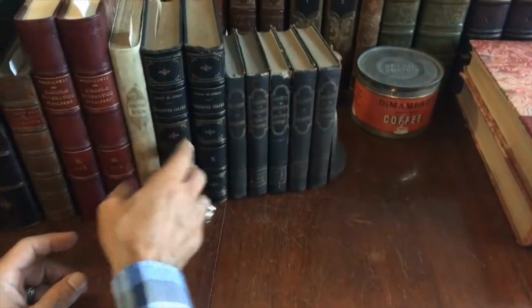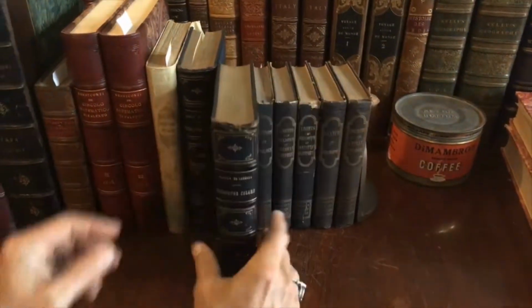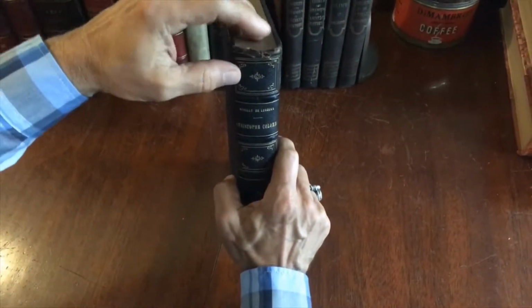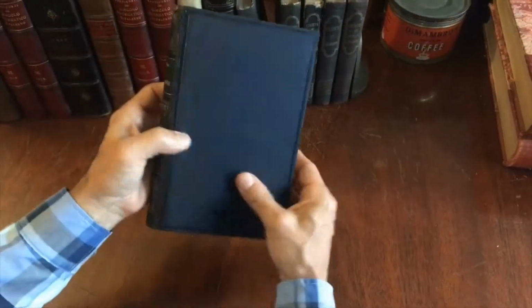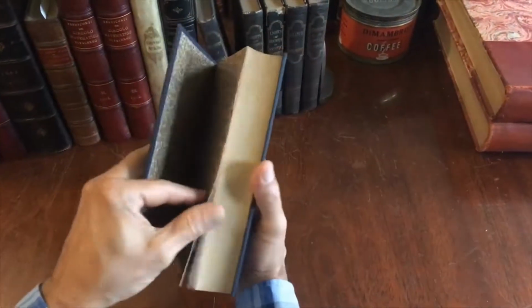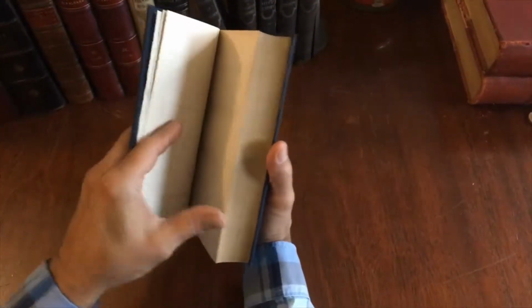Second volume here has a little bit of damage at the head of the spine there, a chip and a little bit of a break, but it's still solid. And the book itself, like the other one, is sound, clean, and tight, especially internally.